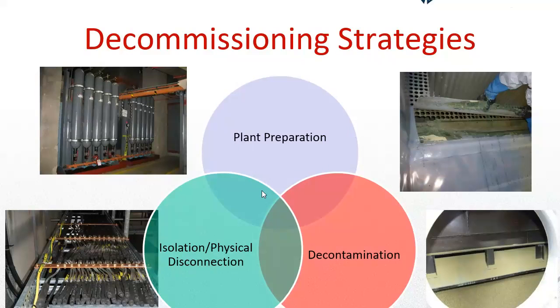You see a sulfuric acid reactor to the top right of the screen, and this reactor in particular was lined, and one of the problems with the reactor is that the lining would fail, and sulfuric acid sludges would end up behind the lining. And that needed a specific decommissioning strategy for it. To the bottom right, we have a reactor with a toxic catalyst, and that needed a specific decommissioning strategy. And to the bottom left, it is the isolation and physical disconnection. That was purely isolation and physical disconnection. So for every system, we would identify what the strategy would be.